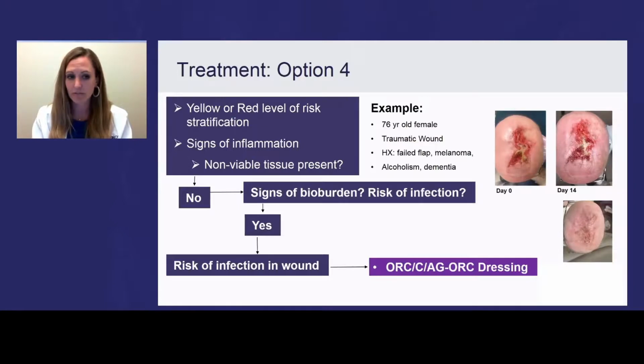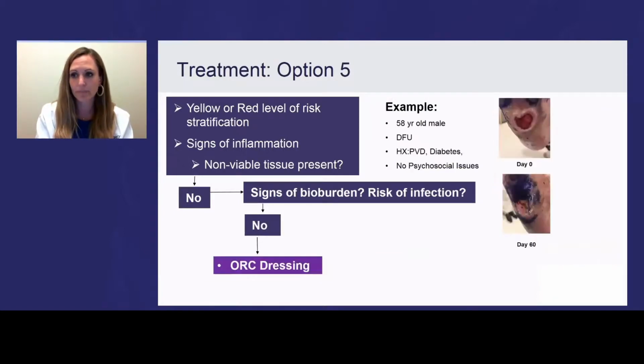Does she have signs of inflammation? No, sorry. There's no redness around it. There's non-viable tissue present? Yes. So then we go to, are there signs of bioburden or risk for infection? Yes. She's at risk for infection in the wound because of her history of radiation to the area and her previously failed flap. So the dressing selection that we use in this case is the ORC collagen with AG. And you can see we utilized that, and she did go on to healing.